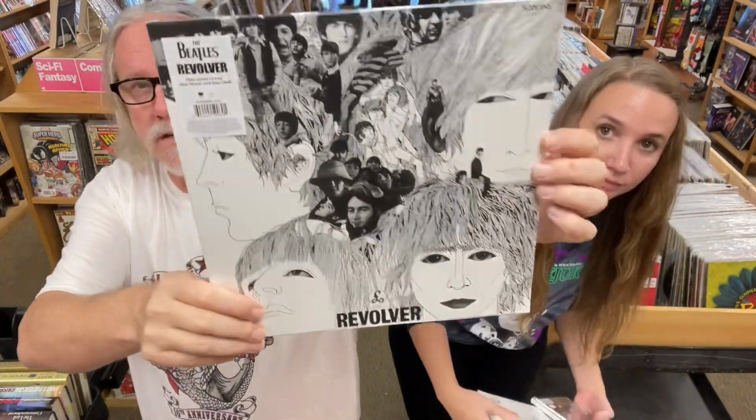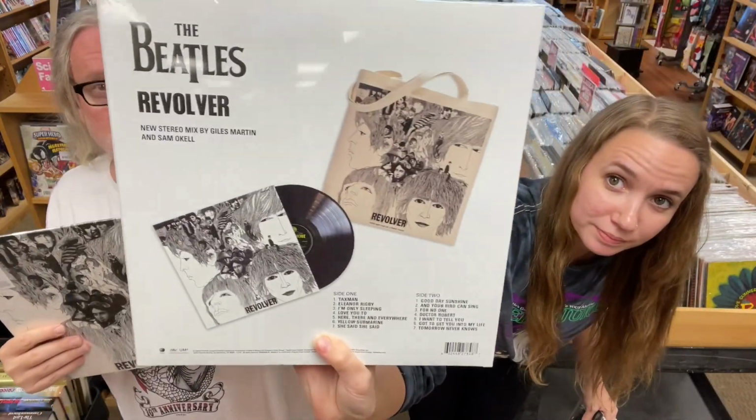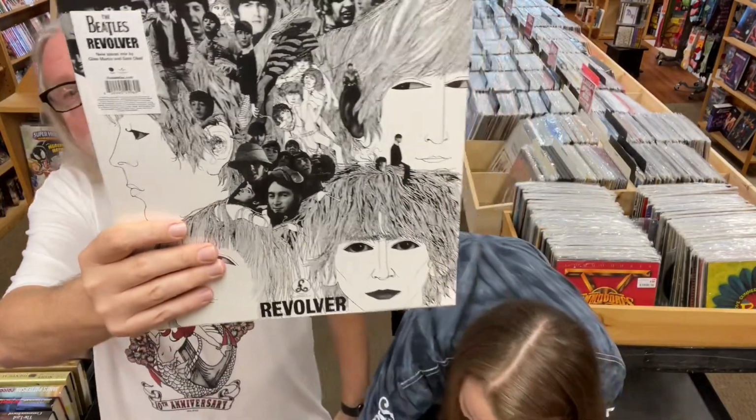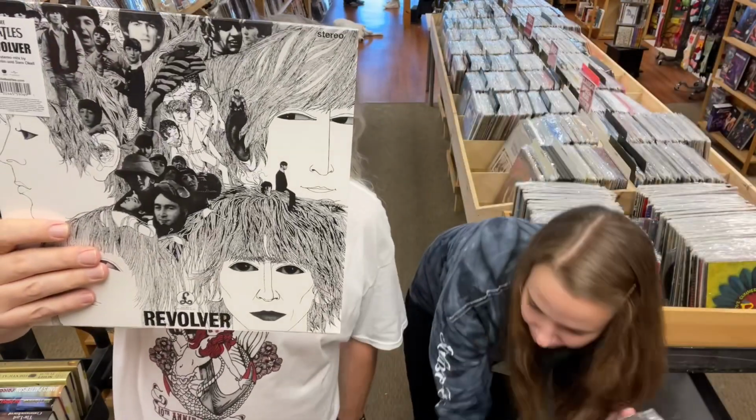180 gram LP, this one right here. We've got an LP with tote. This is an indie exclusive tote. It's the only way you can get that baby right there. We have a Super Deluxe 4 LP box set, it's right here, with 2 LPs of session tapes, rehearsals, and demos. The original 1966 mono version.